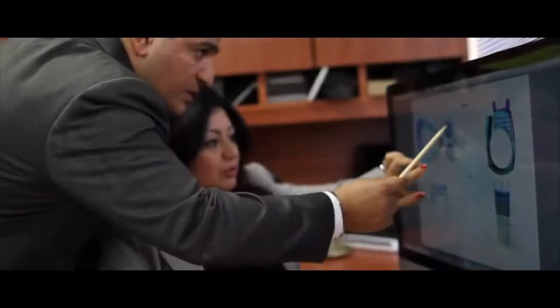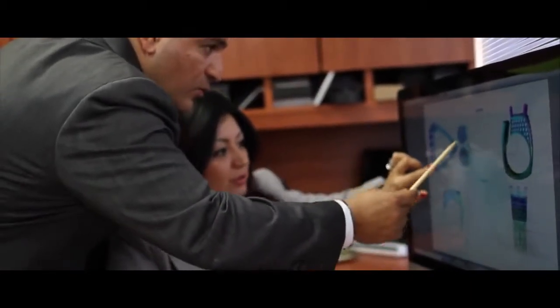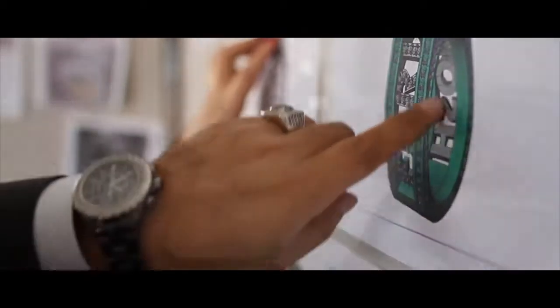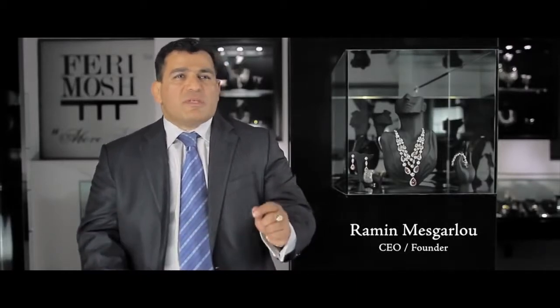Imagine a design without compromise. Jewelry creation that combines the most advanced jewelry manufacturing technology with the finest hand-built craftsmanship. Ferry Marsh changed the status quo in the fine designer jewelry world and set the new standard for quality, refinement, and craftsmanship.